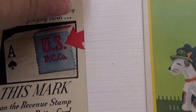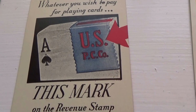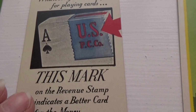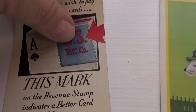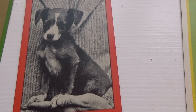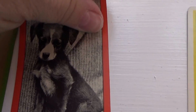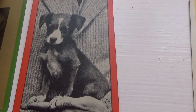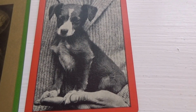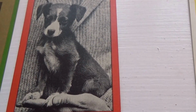Okay. And this is all about playing cards too. And of course the Joker can be used as an extra in the whole thing. I just fell right in love. He's so tiny. Tiniest dog card. Oh, did it have a year? No, no year on this one. Oh, look how tiny he is. Poor thing. Oh, so cute and tiny. Wow.